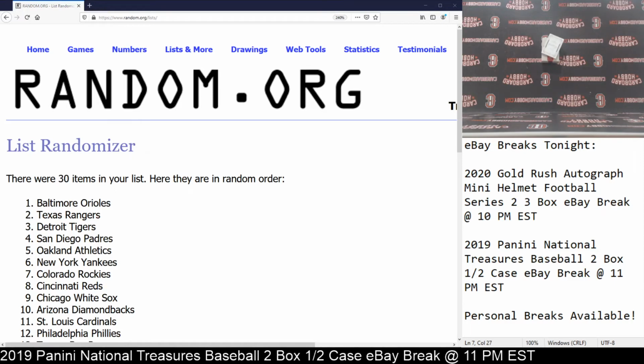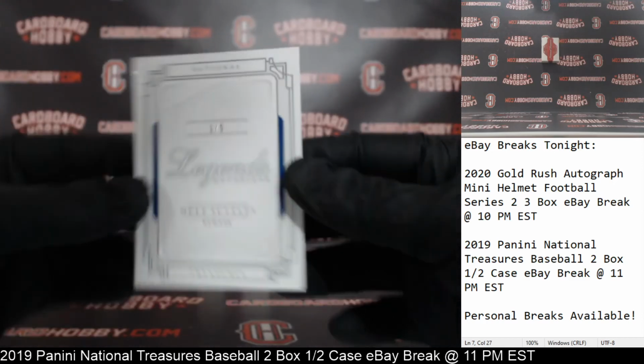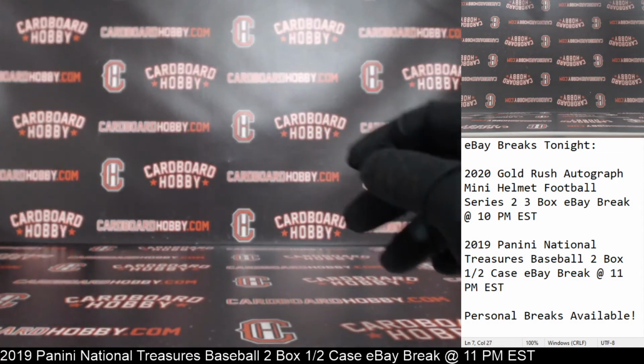All right. We got the Mule taken care of. Thanks for being patient there, guys. Appreciate it. All right, let's run back to the hits here, guys. That was your last hit, the Mule Suttles 1/5, triple bat piece, which we now know is going to the Orioles.